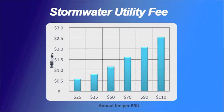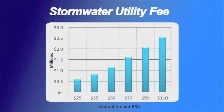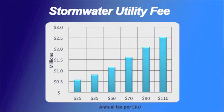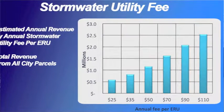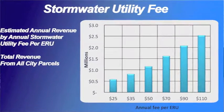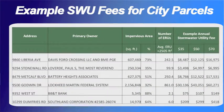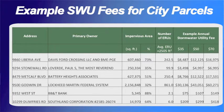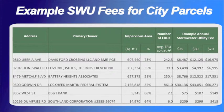The city calculated the revenue potential for the stormwater utility fee in the city, based on the impervious area calculated for the various parcels and using a standard flat fee for our residential. And it varies by the amount charged on an equivalent residential unit basis. The fee ranged from $25 per ERU to $110 per ERU. That actual fee has not been determined yet, but the range would allow for a collection of revenue from just over $500,000 up to $2.5 million to offset the additional revenue requirements on the city. The city did create some examples and analyze some of the impacts on specific commercial properties in the city, depending upon the amount of fee established by the city for our stormwater utility fee.